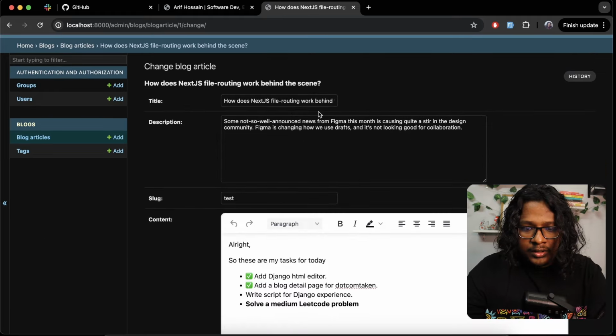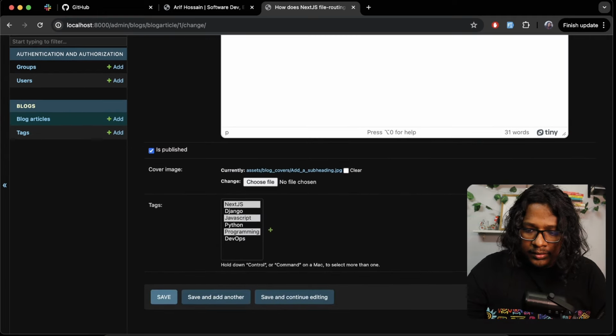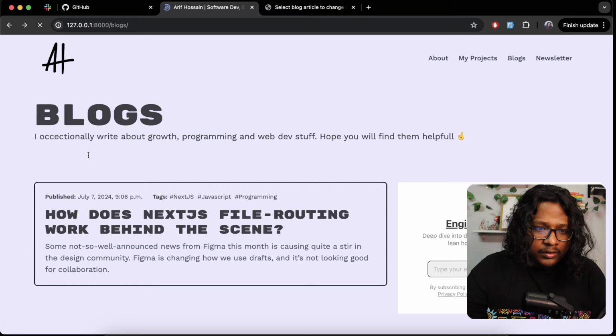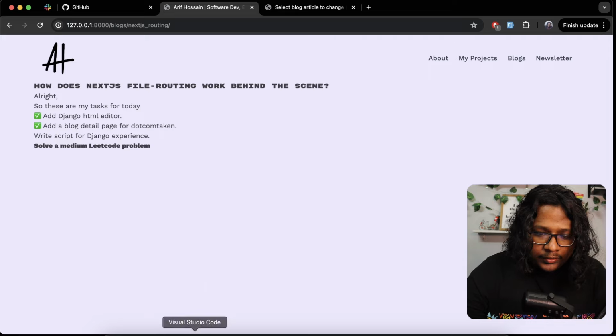So let's give this a proper slug. Next.js routing. Save. So now if I click on the details again, you can see the routing is changed. So let me show you how the code works.